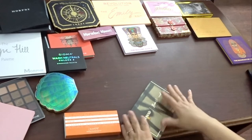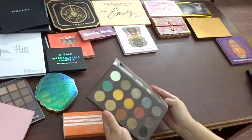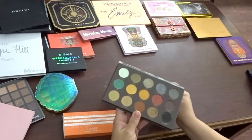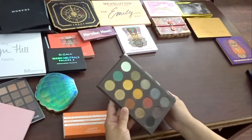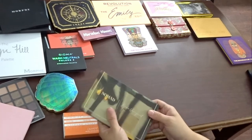We have the Nomad palette. I just received this. I have not had a chance to play in it. I really want to create a look with it. I think it'll be a lot of fun. It's definitely more of a cool tone palette. So I'm definitely going to hang on to this for a little bit.